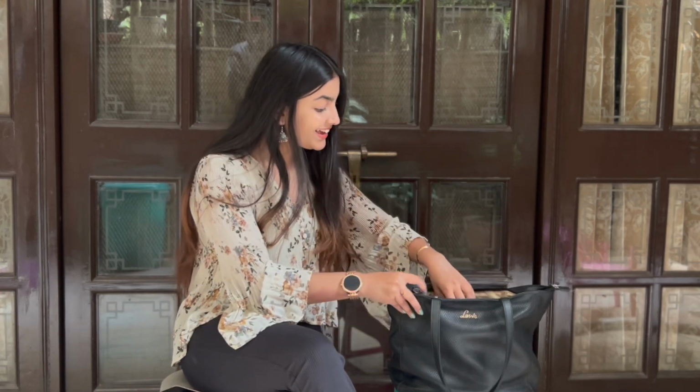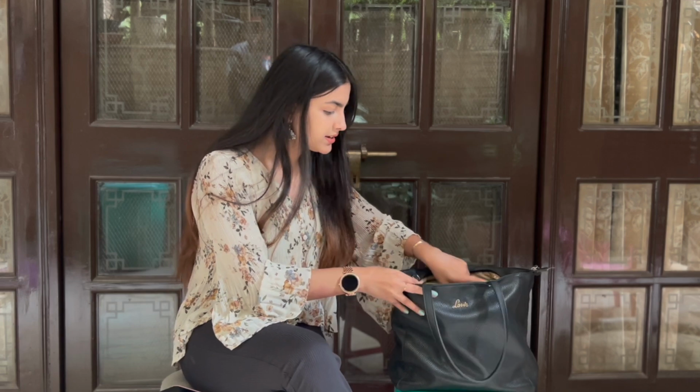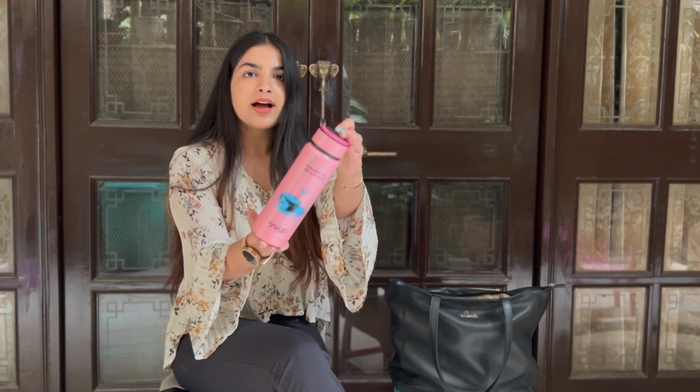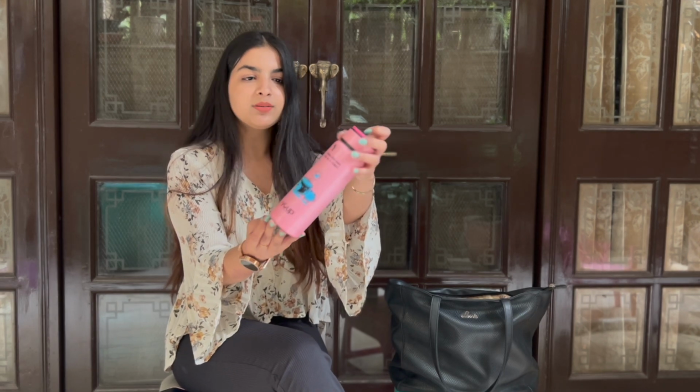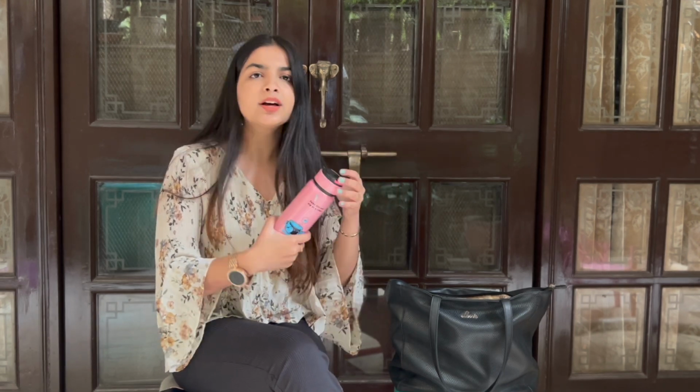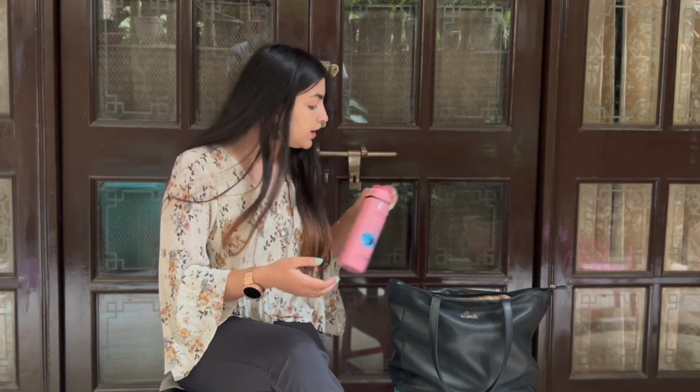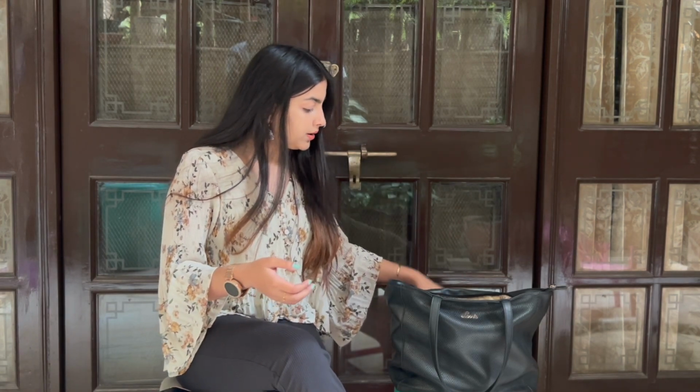Now getting inside the bag. Let's see what all your Purva didi or Purva ma'am carries. Okay, so first of all, this is a water bottle. I always carry a mini water bottle because I can't drink too much water, and if it finishes, I will refill it. So the first thing is being hydrated. So, go for a water bottle.